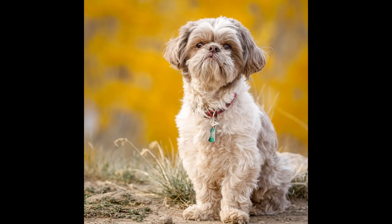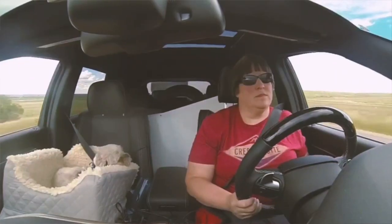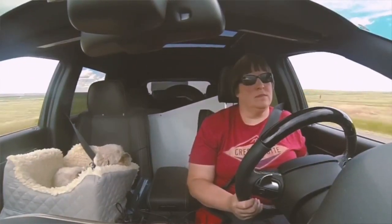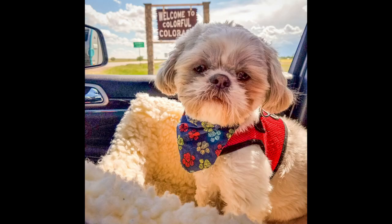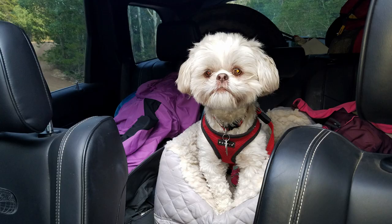Now, I do like to travel in the fall, so temperatures are a bit colder, and it can often be safe to leave him in the car. He has a nice little booster seat, and I'll put a link for it. It's called a snoozer. I put that right in the front seat if I'm alone, or in the back seat if Nina's with me. And he loves to sit in it. Actually, he just sleeps in it.